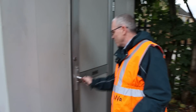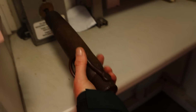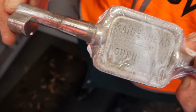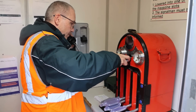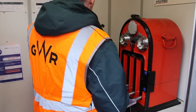Because our authority to run between Bourne End and Marlow is the staff, but we're now going to go to Maidenhead. So first things first, I want to get rid of that because we don't need it, all right? And lock it in. I'll then go round to the token machine. I'll get ready to take a token out. Slow signaller, this is the guard on 2 Bravo 35 requesting token release at Bourne End, please. Token release, thank you. Bye-bye.